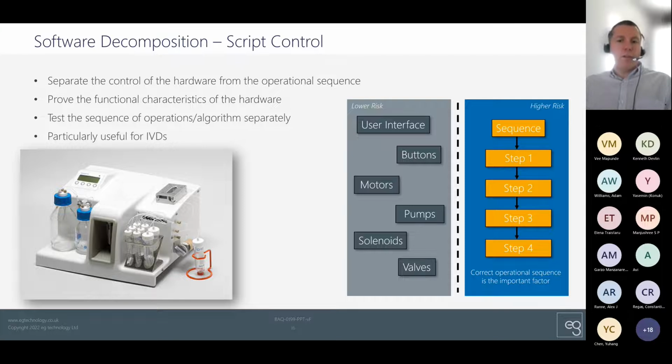And this approach can be particularly useful if different protocols are going to be evaluated, perhaps during clinical trials, because what you're doing really is shifting the emphasis to the areas of clinical risk, the clinical performance of your sequence, of your assay, rather than worrying about whether the device hardware works as intended.